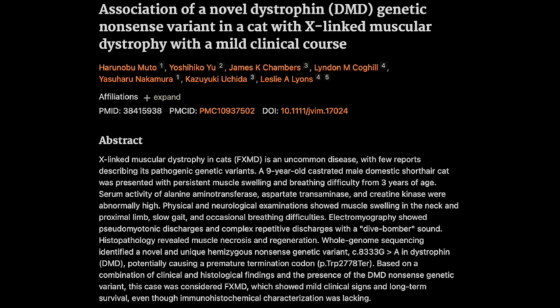So FXMD stands for X-linked muscular dystrophy, like Duchenne's. It's a genetic disorder that causes muscle weakness, and we often see hypertrophy too. And as you mentioned, it's really similar to what we see in humans with Duchenne and Becker muscular dystrophy. So this case report focuses on a 9-year-old domestic shorthair who first started showing signs at 3 years old. So pretty young. Relatively young for sure.